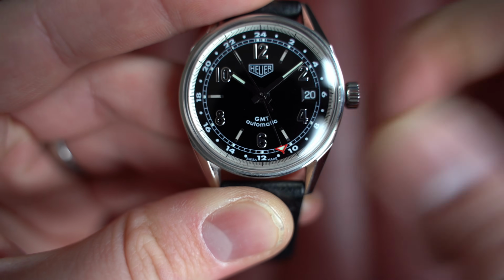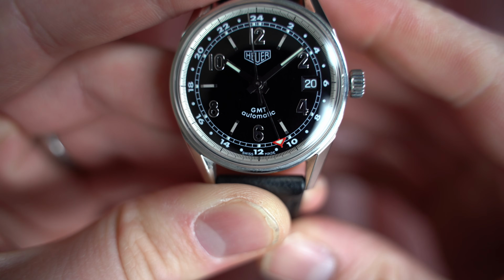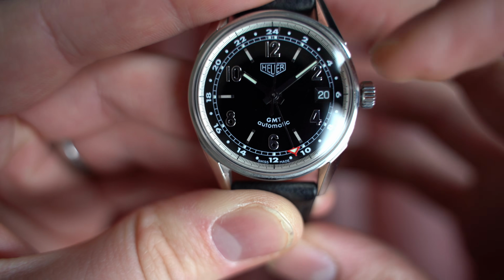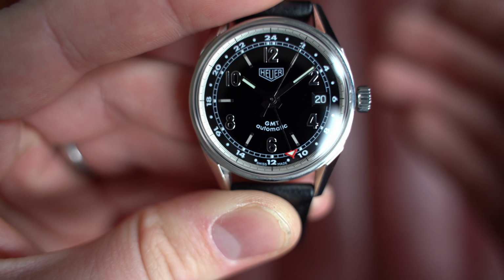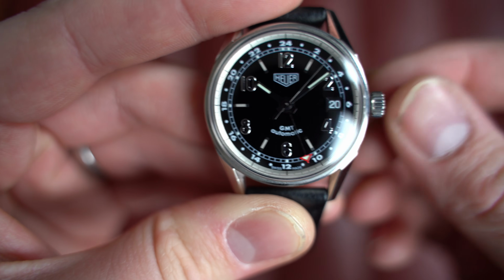So you want to go slightly ahead of where you need to be. So if you look at that, that GMT is actually quite a bit ahead of where it should be based on this. It's now what we say is fallen out of sync. That can be concerning on some watches. On this one, it isn't. So now we're slightly ahead.